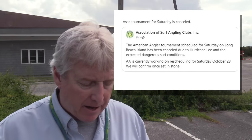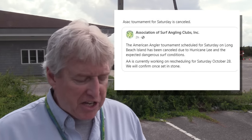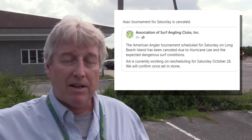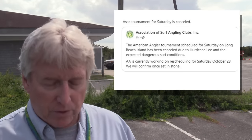Again, as I said last week, beach fishing is going to be a little bit tougher for us this weekend. Last week we finally opened it up after Labor Day weekend. It's all ours again, and now this week we're contending with some swells. I also just got word from the Association of Surf Angling Clubs, ASAC, that due to the forecasted conditions for this weekend, this Saturday's American Angler Classic is going to be rescheduled for sometime in October, which is when, obviously, the striper bite here at the Jersey Shore starts to get into full swing.